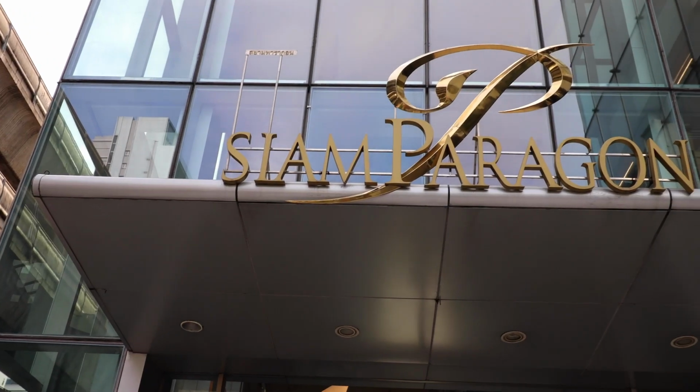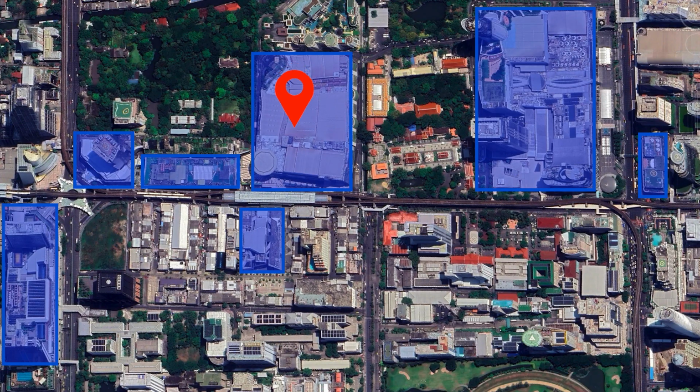And we are back in air conditioning. This is Siam Paragon. I would say this is like a more upmarket shopping mall. A lot of big brands like Gucci, Prada, Coco Chanel, etc. But I do like the shopping mall because they have a really good food court. And right underneath us is an aquarium. There is the Sea Life Aquarium.